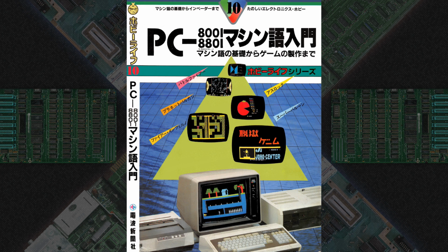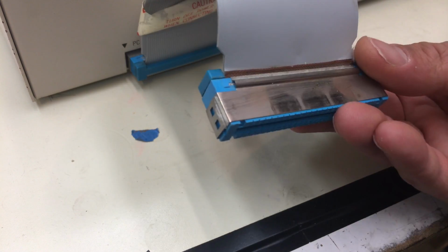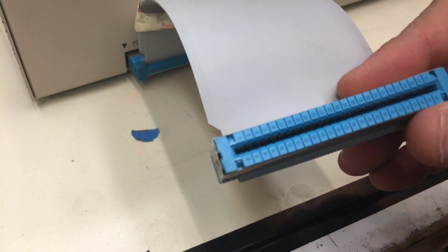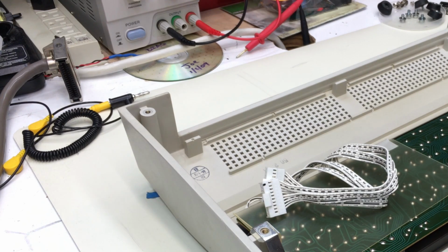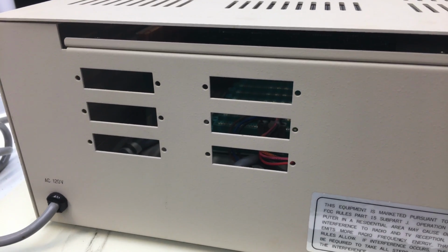Its design is similar to the TRS-80 Model 1, with the keyboard computer combo, expansion unit, and floppy units. The I/O unit even connects to it in the same way. But unlike the TRS-80, the PC-8001A is built like a tank, with super thick plastic and rigid metal casework.